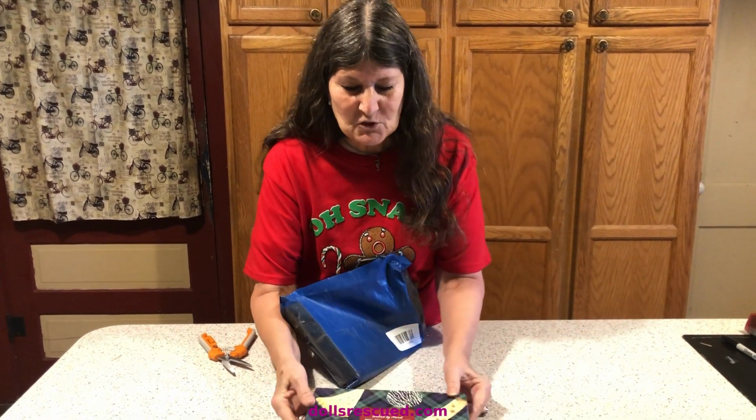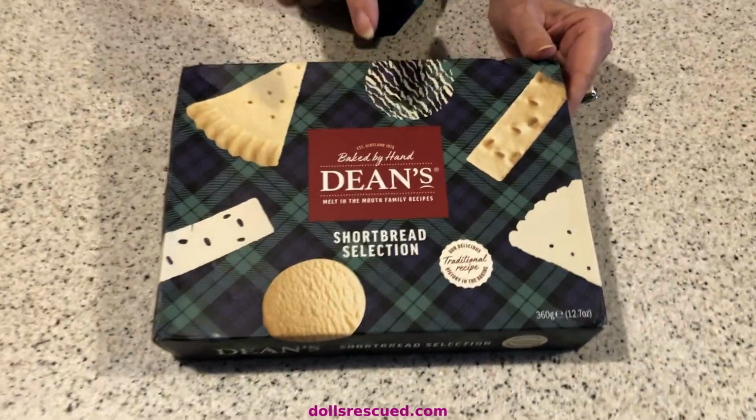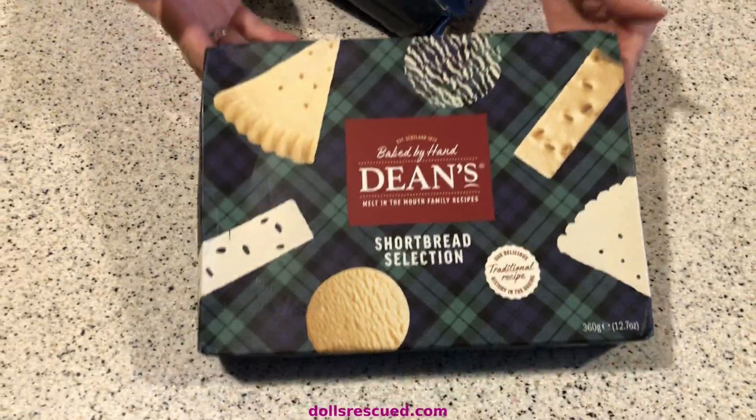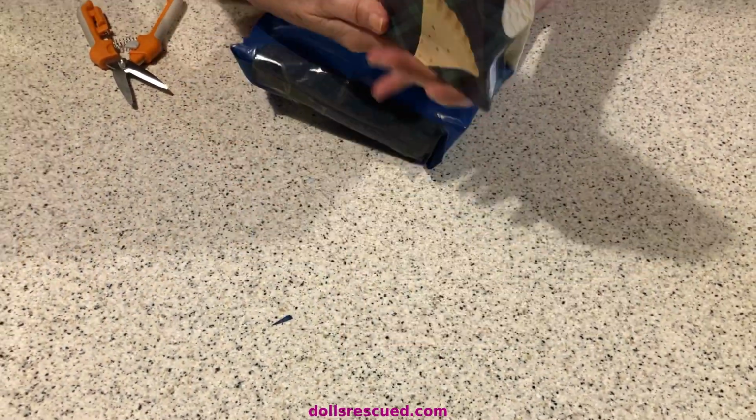Oh, if this is really that shortbread, Darren absolutely loved this. We did an advent calendar. It looks like it is. It's sealed. Let's open it.